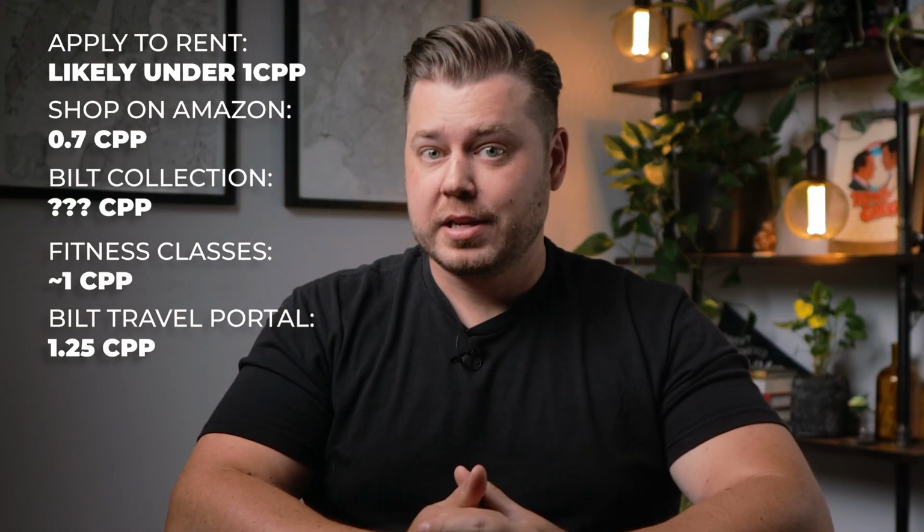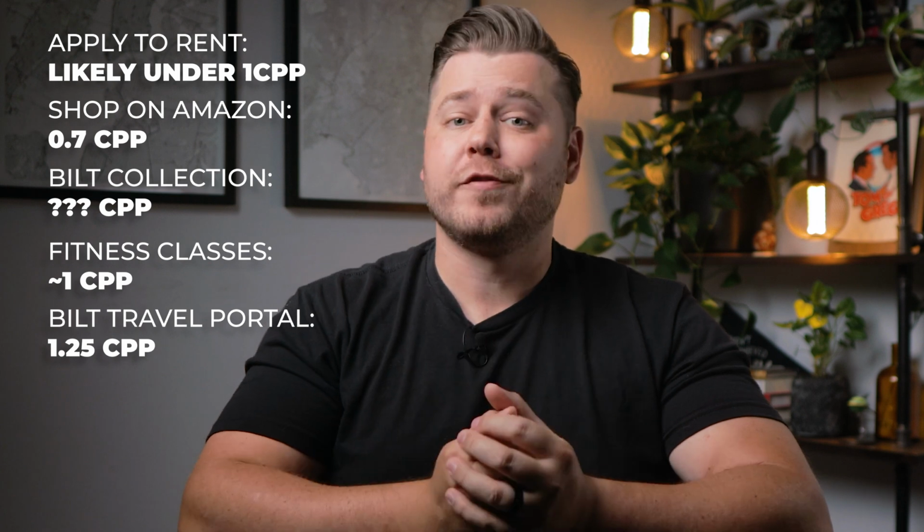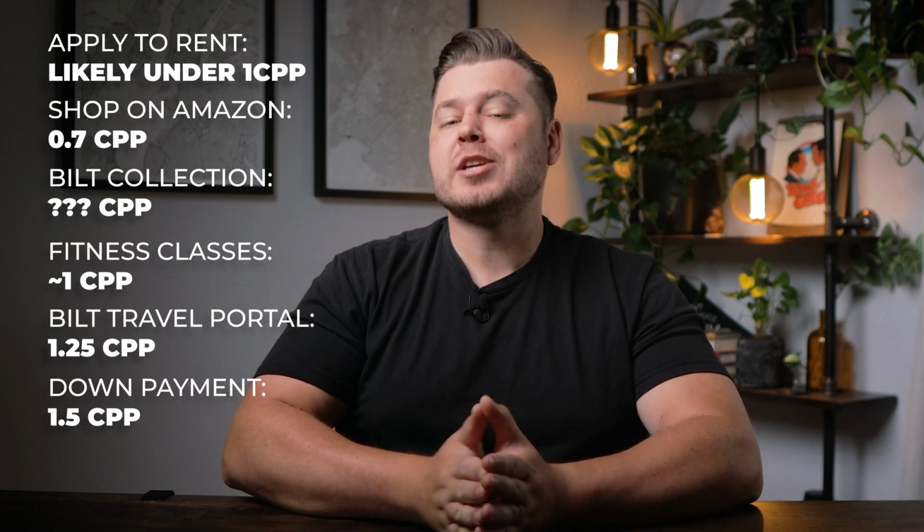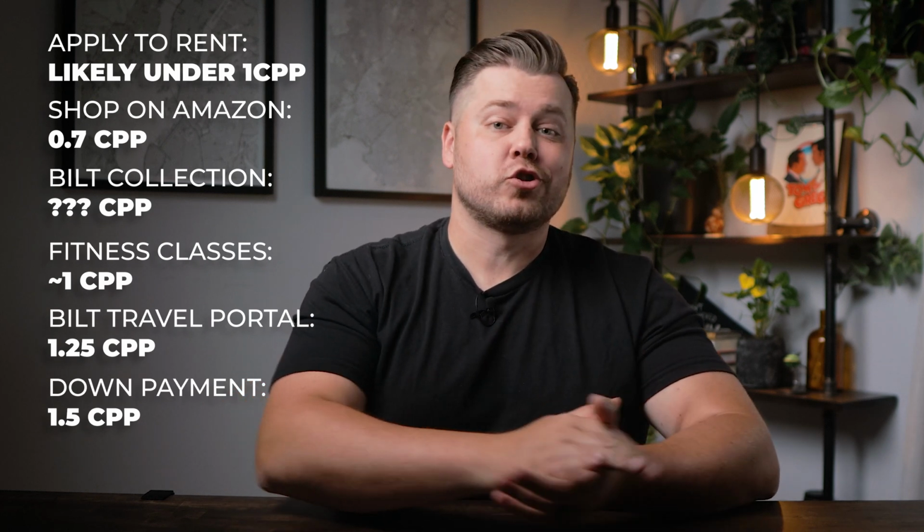You can also redeem your points for a down payment on a house, and this option will get you a higher valuation than any of the options we just talked about, coming in at 1.5 cents per point. While using your points to fund a down payment can be a really nice option, you'll likely be able to get an even higher cent per point valuation by transferring your points to Bilt's travel partners.